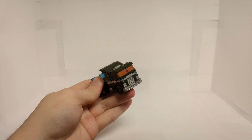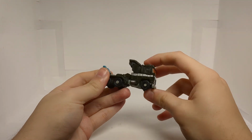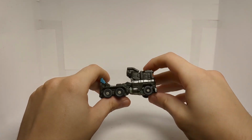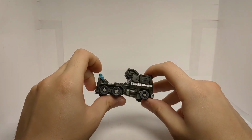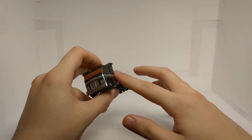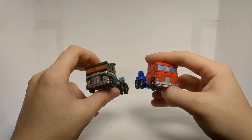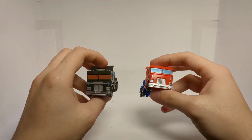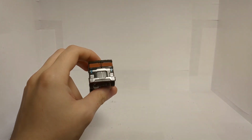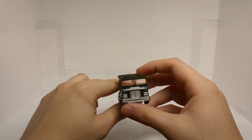But yeah, very, very nice-looking vehicle mode, if I do say so myself. It's not fully black, I'll say that. It's kind of like a brownish green, but a very dark brownish green. We do get a silver stripe kind of going around the side. In fact, funny thing, we don't get that on Optimus Prime. It's just a straight red. I do wish we got the silver stripe on that to better match the Nemesis, but not a huge deal. But yeah, very, very nice looking figure.